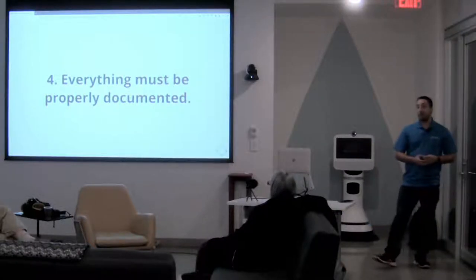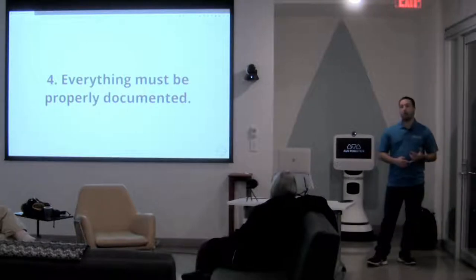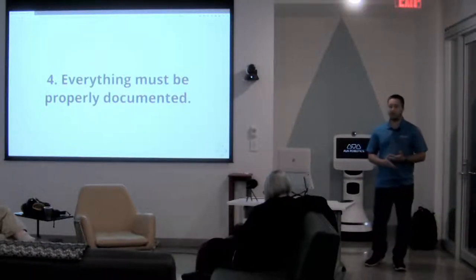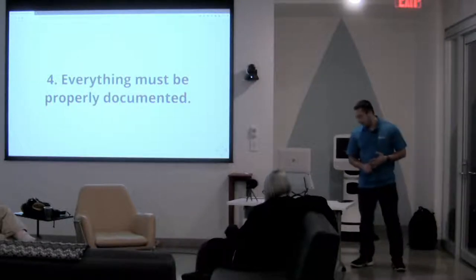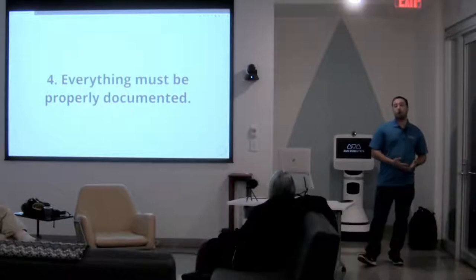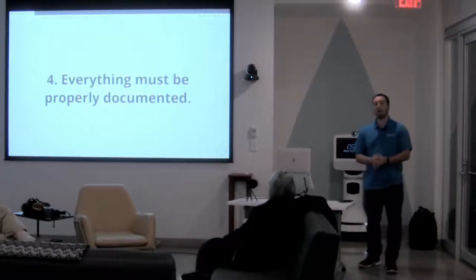Everything must be properly documented. Inline documentation was required, so if you introduce new functions or change things in a function, you had to update inline documentation. And we're always asked, does this need new user documentation? Does this need staff documentation for other people that aren't in the code?